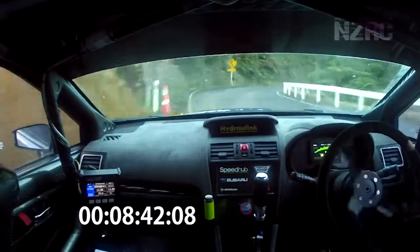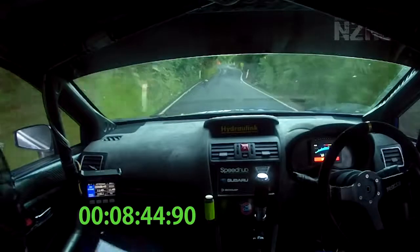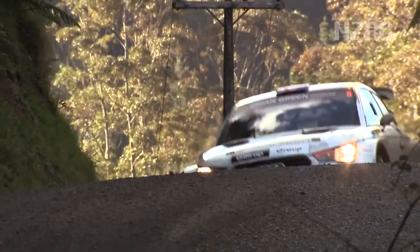He's faster than Paddon, but the Hyundai driver will go into the final sprint with an 18-second buffer.